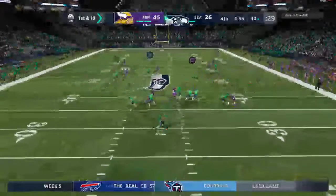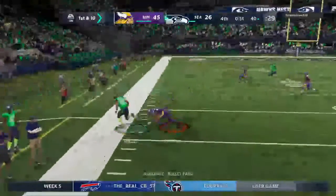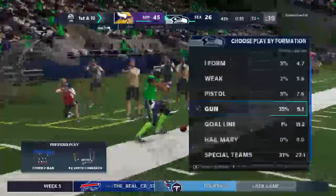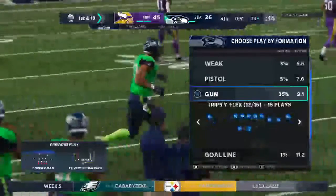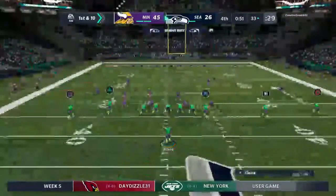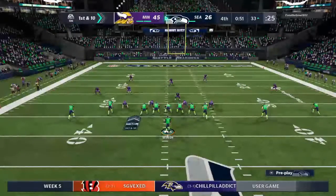Wilson after the play fake to Carson. Got his man. That's Tyrell Williams. And he is out of bounds inside the 35. A very solid gain of 27. Clock management definitely critical here if they want to get back in this game. Absolutely agreed. They have to up the tempo in this case. Down a couple of scores. Want to make sure they have a chance to win this ball game.